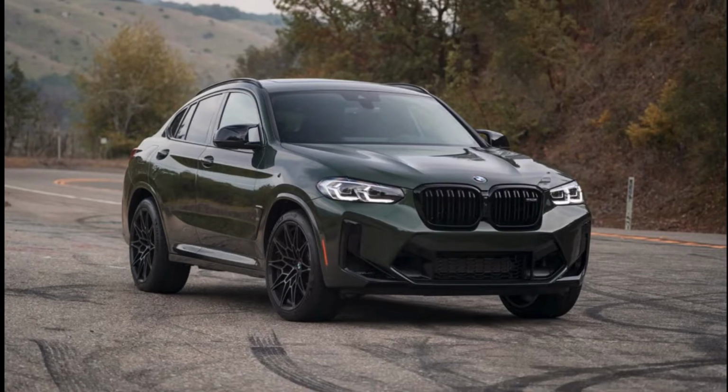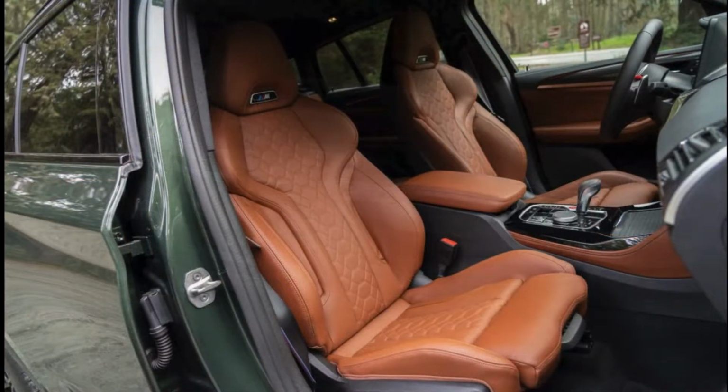2022 BMW X4 M Competition Review. Made for masochists. There's a lot to love about BMW's red-hot X4, but compromises in ride comfort make it a difficult crossover to live with. I'll say it up front, the 2022 BMW X4 M Competition is not my cup of tea. But if you've got a bit of a masochistic streak, it could be yours.